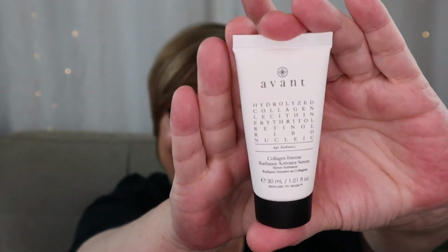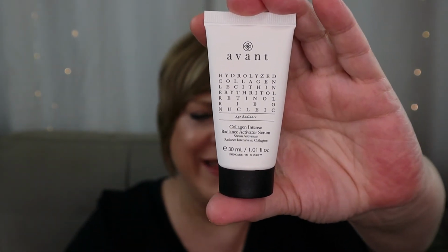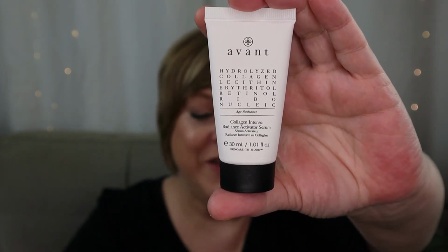Alright, the AVANT Discovery Edit Collagen Intense Radiance Activator Serum retails for, shut up, $125. Okay, well, this brand is always really expensive, so that doesn't really surprise me, but it kind of does because that's a lot, and this as well is 30 milliliters.